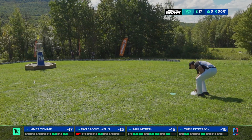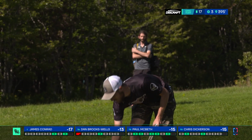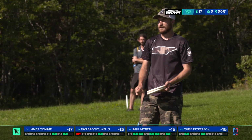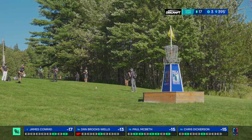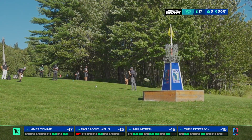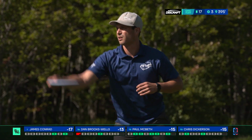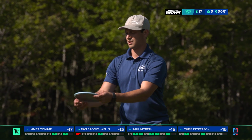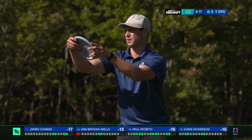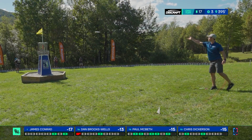McBeth is just an animal to run that putt. Let's see how aggressive Chris gets from this distance. Yep. Wisely deciding to not add any unnecessary stress to this round. He's still bogey free thus far, just 2 shots back of James Conrad on this card.